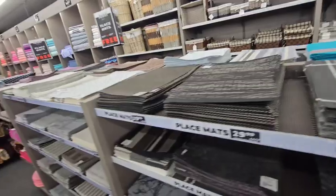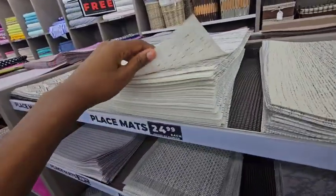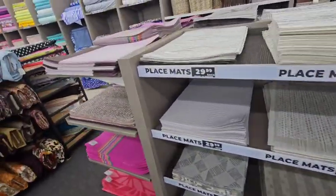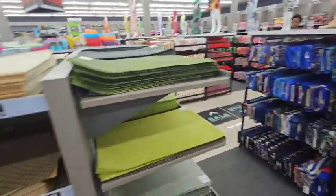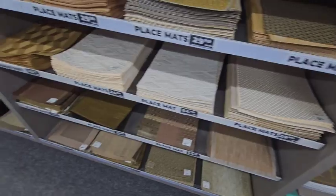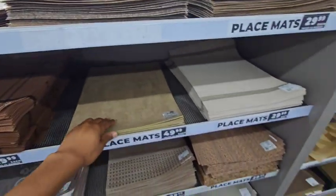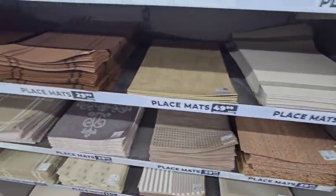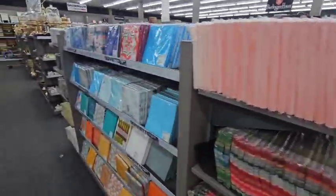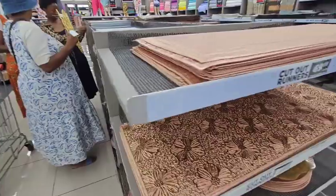More placemats. It's quite a lot of them here. Beautiful colors, 29 rand. They range from 29 rand all the way. And this side is more placemats. Beautiful colors. And some paper, I mean tissues for decor. Yeah, so a lot is happening here. It's a lot.